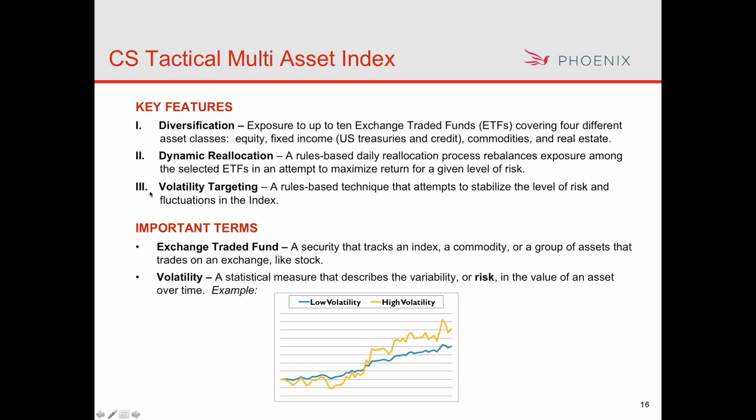I'm going to start with number 3 first. They are looking to maximize returns, but first manage the risk. So they're going to look at what's called standard deviation. They're going to look at the volatility, the standard deviation, each and every day to see if it's in line with what they've targeted. If it's not in line, they then have the ability to dynamically reallocate. What does that mean?